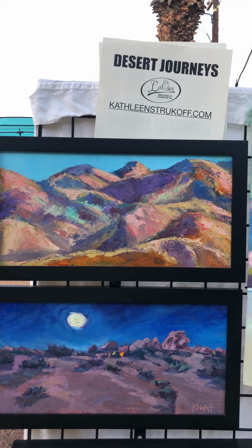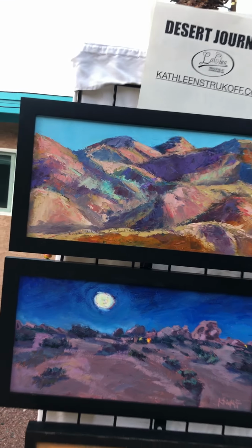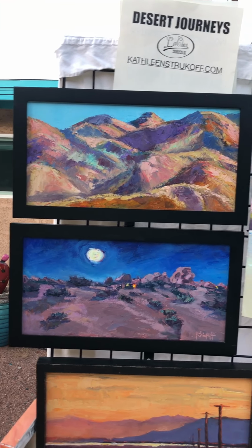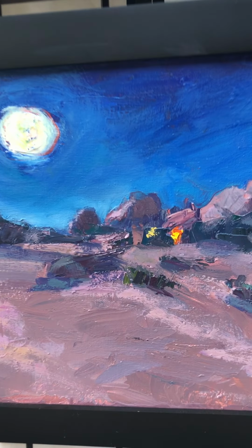And right underneath that is the Artist Palette Canyon at Death Valley. I was camping there last December, and the hills, the rock and the soil there really is this color. It's just crazy. All these different colors are in there. I went hiking in there just to make sure, and I painted that on location. This one right below it is in Joshua Tree, and the full moon really spoke to me, and you see the campers down below tucked in for the night.